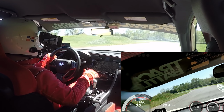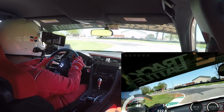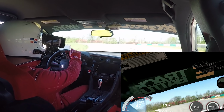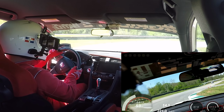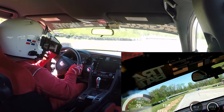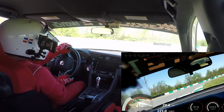Now, throughout the day there are 4 sessions. I missed one of the sessions. We are currently watching the first session. In between the second and the 4th session, I actually take the time to change the brake rotors of the Type R, which made me very fatigued as well. I was running around trying to get the right tools and things like that.